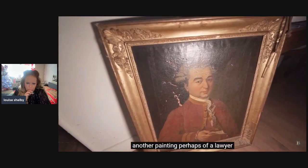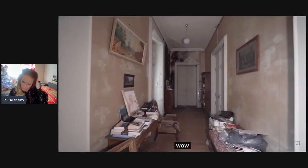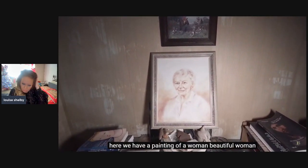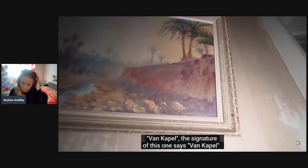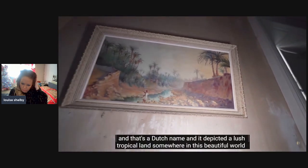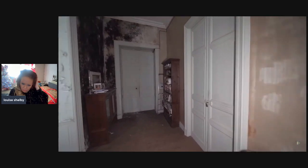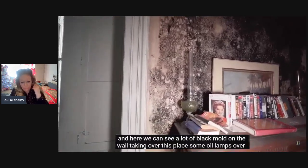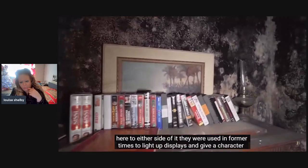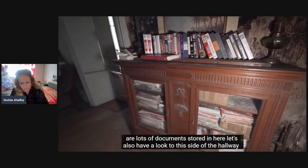A painting, perhaps of a lawyer. Here we have a painting of a woman, a beautiful woman. The signature of this one says Van Capel, and that's a Dutch name. It depicts a lush tropical land, somewhere in this beautiful world. And here we can see a lot of black mold on the wall, taking over this place. Some oil lamps over here to either side of it. They were used in former times to light up this place and give it character. Lots of documents stored in here.